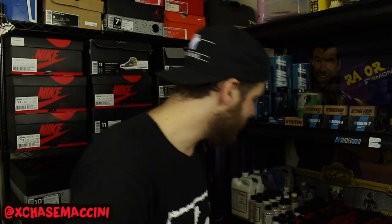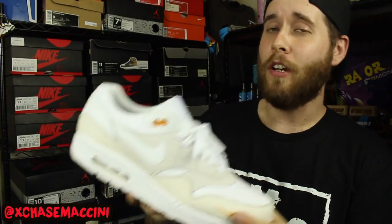I'm going to be giving you guys the actual model of the shoe and how I acquired the shoe and why they are where they are in my top 5. So let's get started with an Air Max 1. We have the Kumquat Air Max 1 Quick Strike. This was an Asia release only.